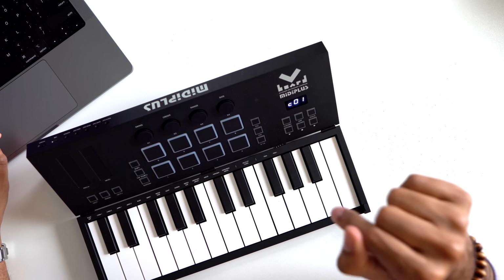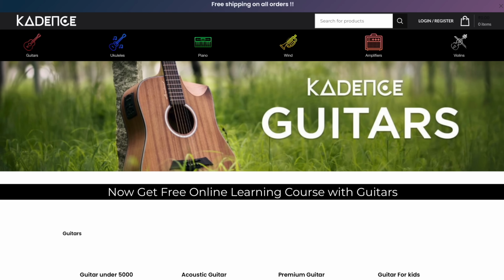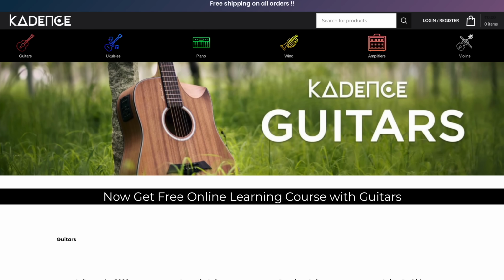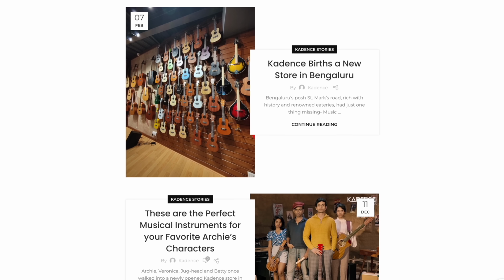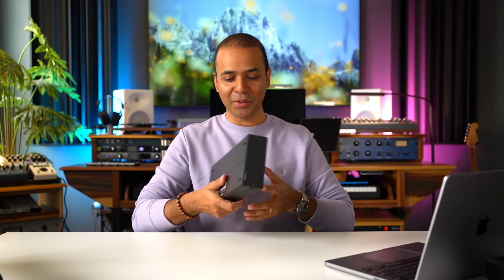Okay, the V-board by MIDI Plus sells for 11,400 Indian rupees, which is about $130 US. But remember, I don't see this available in the US or anywhere but Asia right now. But if you're interested, I'm going to put a link to it below. You can read all about it. And thanks to the Cadence Music Store in Bangalore for sharing this instrument with me. Check it out. We can close it up. And now it's nice and compact, and there you go, you're taking your MIDI controller with you.